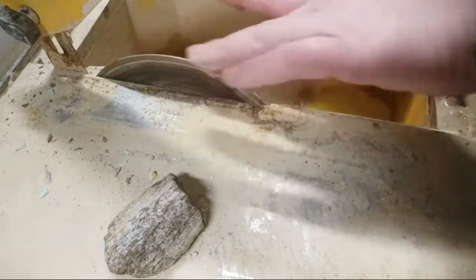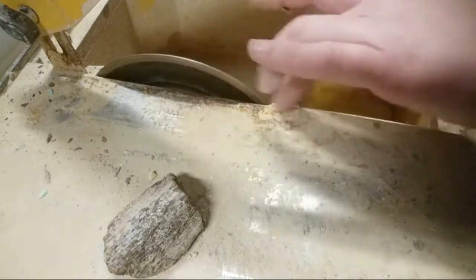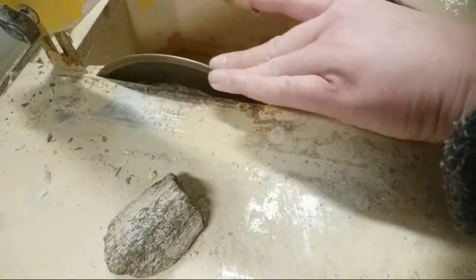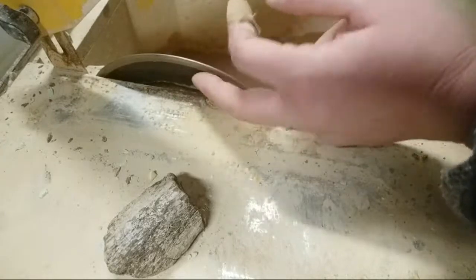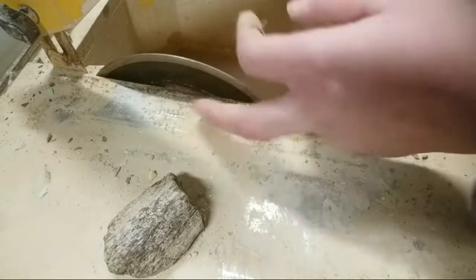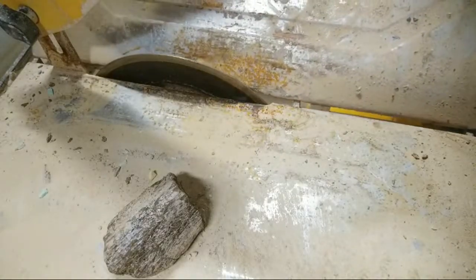So the blade is called a continuous diamond blade. See how there's no chunks or chips taken out of it. Some speed cutters, they're diamond, but they have notches, and those are dangerous. I would not recommend using them.